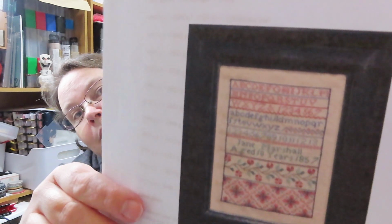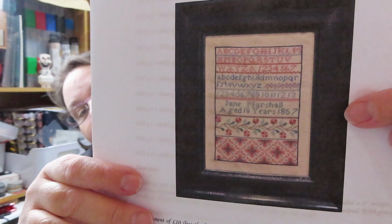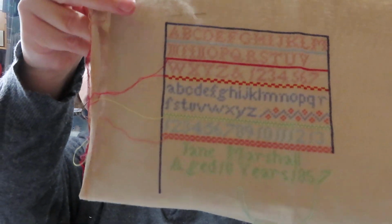Yes. So we now get into the decorative bands at the bottom. There's a borderline under her name and then the 2 decorative bands. So are we gunning for a finish this year? Yes, we are. We're gunning for a finish this year.